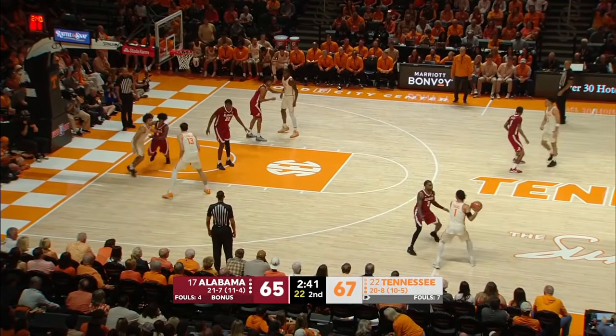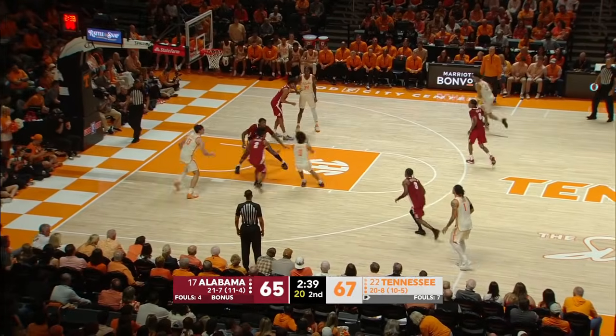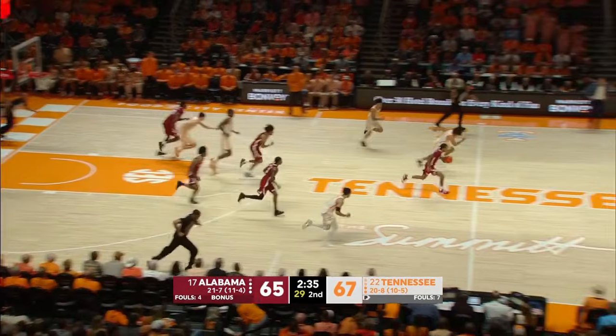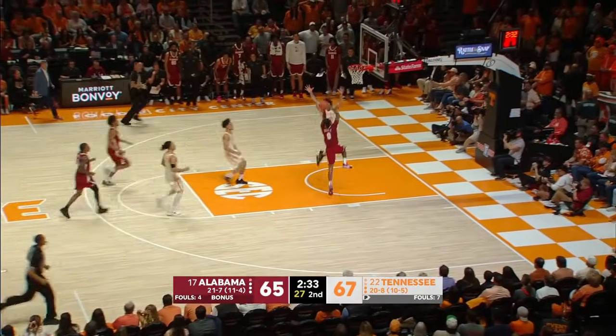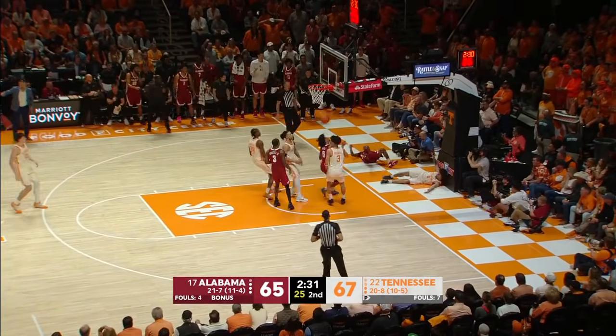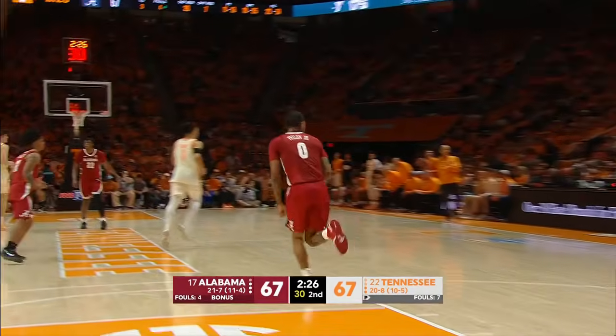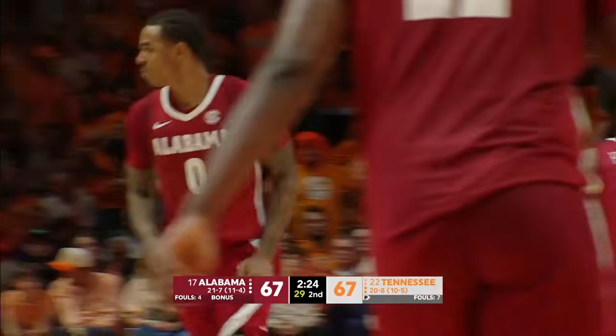Volunteers front court with it. Spreading the floor. They work it with Evans. Now Gillespie tried to bank it. It wouldn't go. Rebound Philon. Running the other way. One man to beat to the rim. It will go in. And let's start over. Tied at 67 with 2:25 to go.